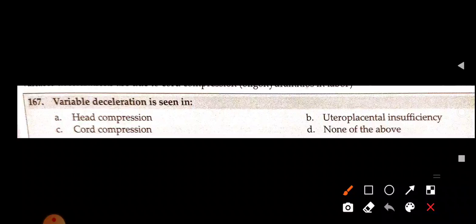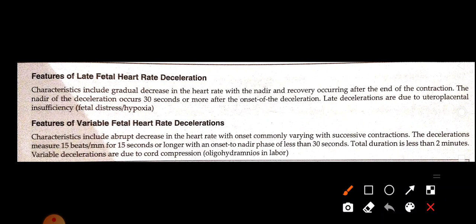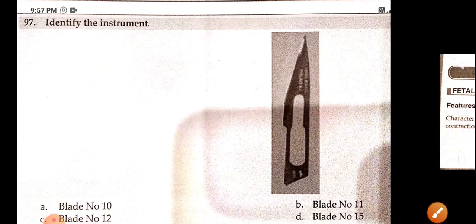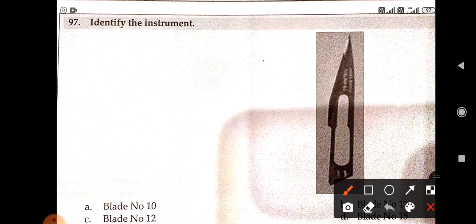Variable deceleration is seen in? This variable deceleration is mainly seen in cord compression. Let's discuss individually. Late fetal heart rate deceleration is seen in cases of uteroplacental insufficiency or fetal distress, whereas variable decelerations are seen in oligohydramnios and cord compression. Okay, now early fetal heart rate deceleration is seen in head compression or stimulation of the vagus nerve. Hope it's clear.